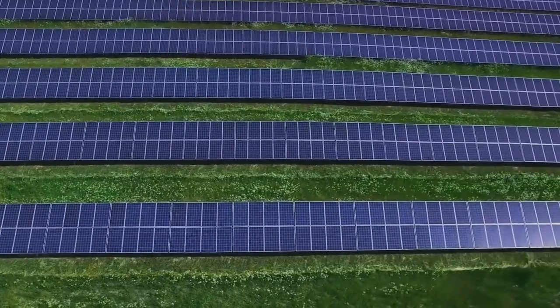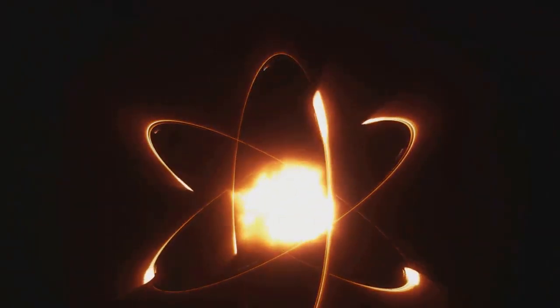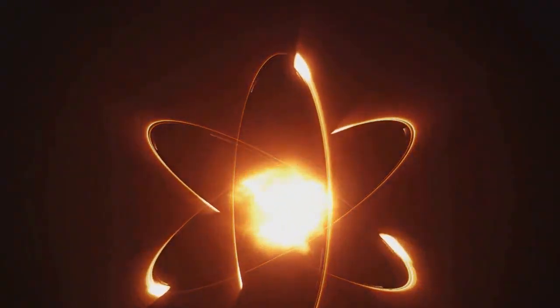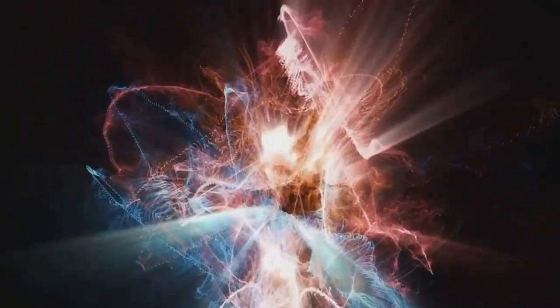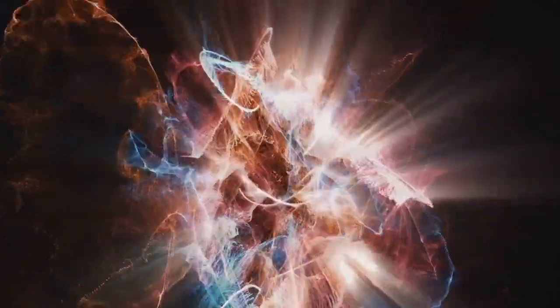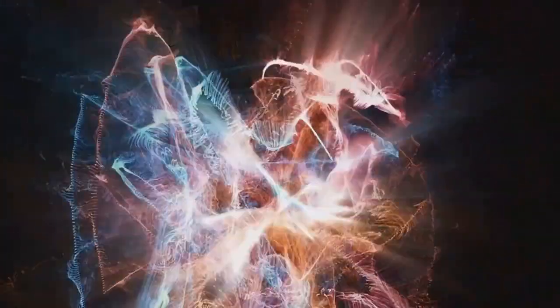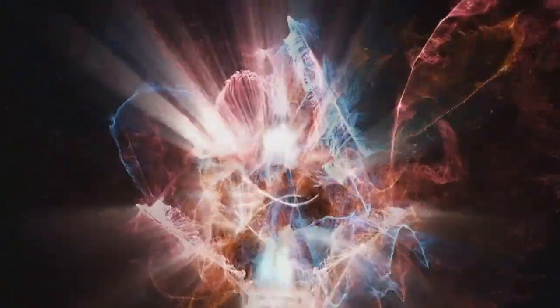So, where does the future lie for atomic energy? As we cast our gaze into the crystal ball of scientific progress, we see an exciting panorama unfolding. The atomic age, far from being a relic of the past, is poised to enter a new era of innovation and development. One of the most promising avenues lies in the realm of nuclear fusion.